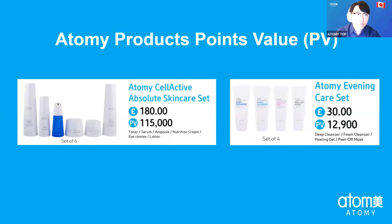And Atomy is also based on this PV system. So as you can see here, these are the products that Atomy has to offer currently in euro dollars. And you can see that for each product, there is also a PV value, right? So there's a points value that is associated with each item.